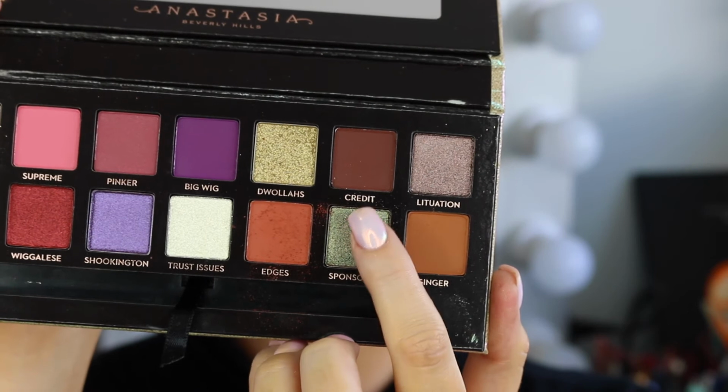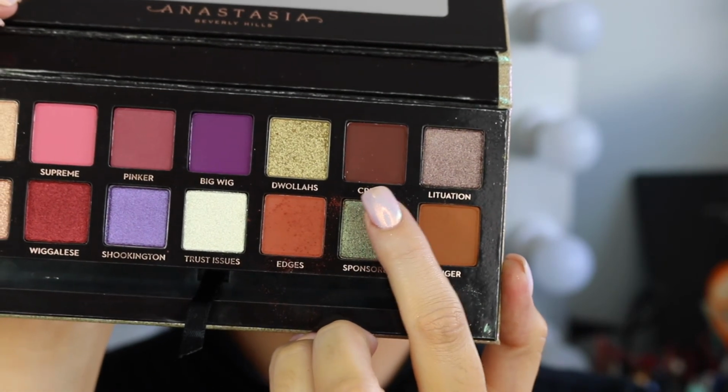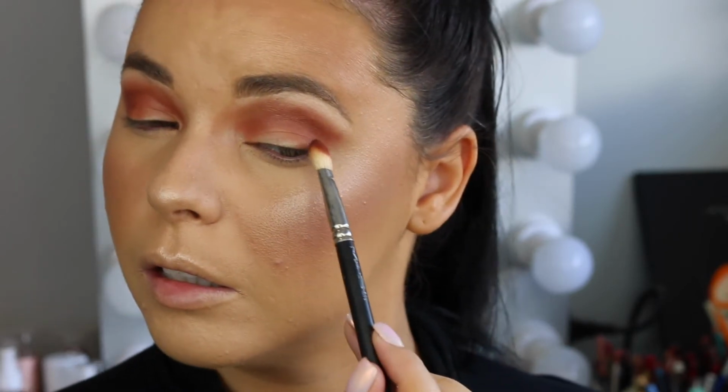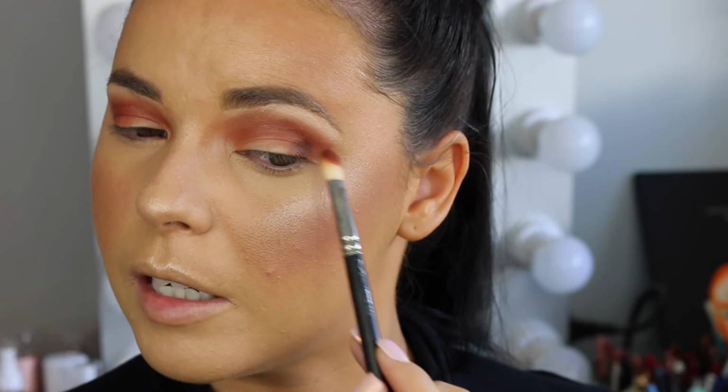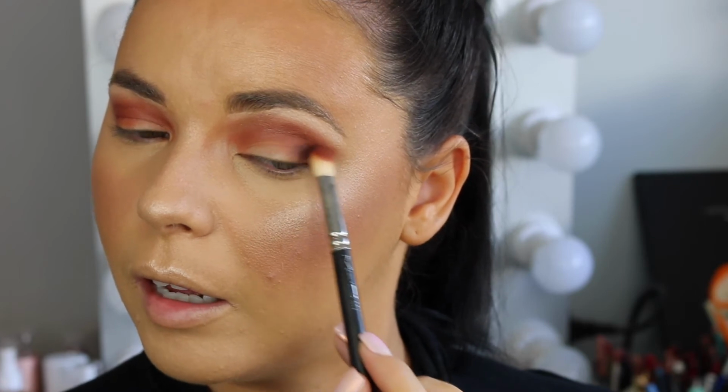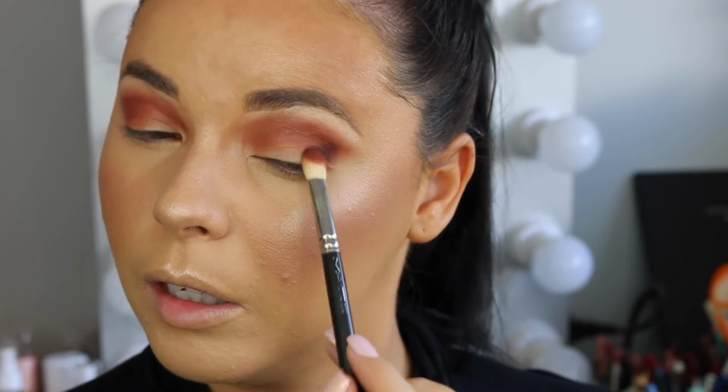And next I'm going to go in with this shade Credit, which is a more chocolate deep brown shade. And I'm going to use that more in the outer corner of the eyes, just to really deepen up and make that outer corner look nice and smoky.